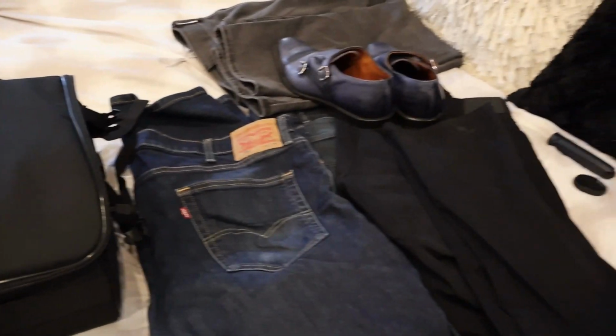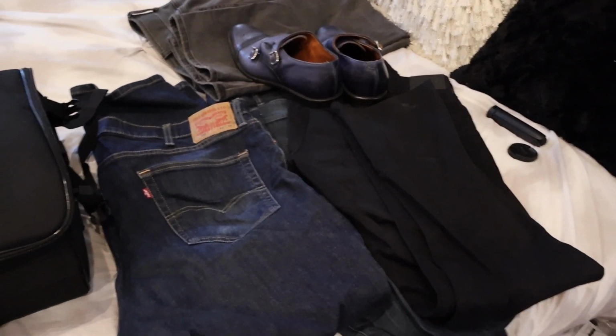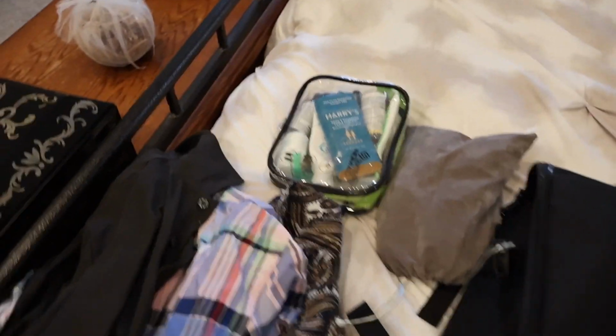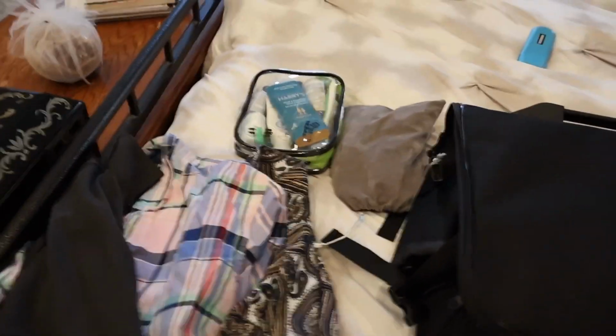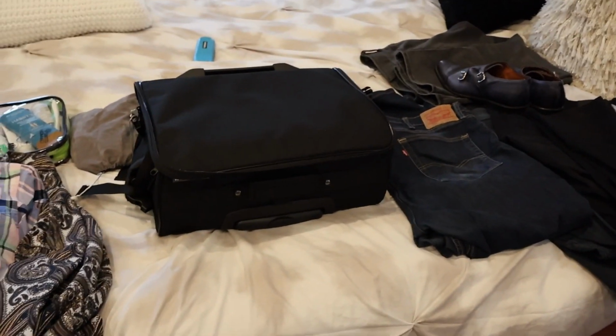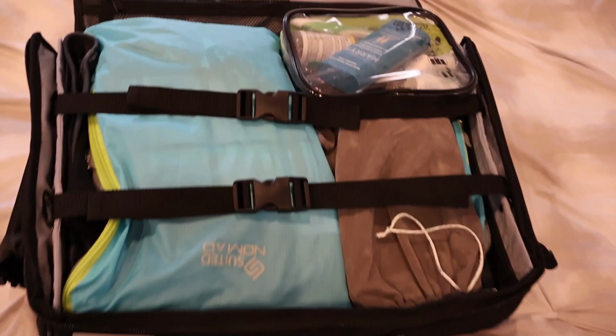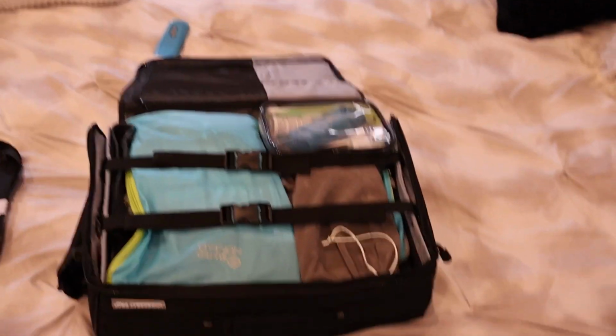So what we're going to do, we're going to go ahead and load this up. What do I have here? I've got 4 pairs of jeans, my electronic charging bag, my toiletry bag, and I've got 3 shirts here. So I'm probably going to grab the bag that I use for underwear and stuff like that in my toiletry bag. One thing I will say is I was able to get the 3 pairs of jeans in here.